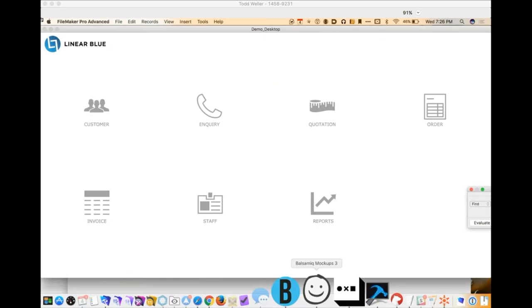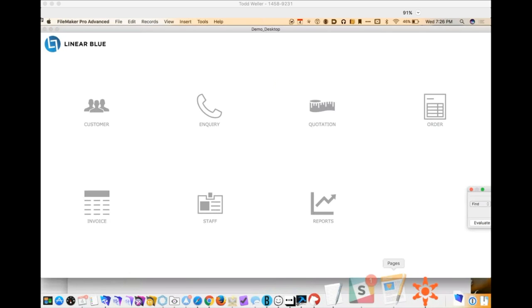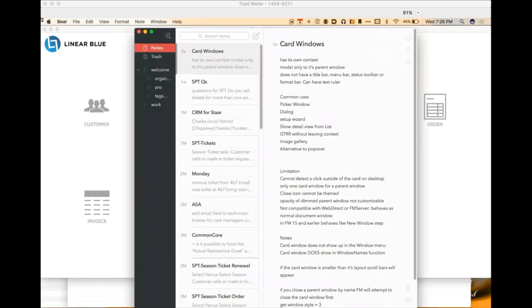So, I made some generic notes about card windows because I didn't know what the crowd would be here. So some of this is a little bit simple, but basically card windows are a new window option in FileMaker 16. Some cool things about them: a card window has its own context even though it stays connected to the parent window physically, which is awesome.